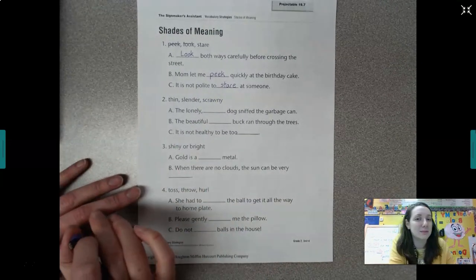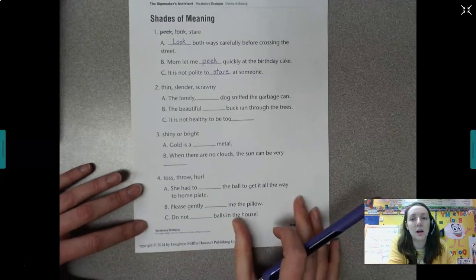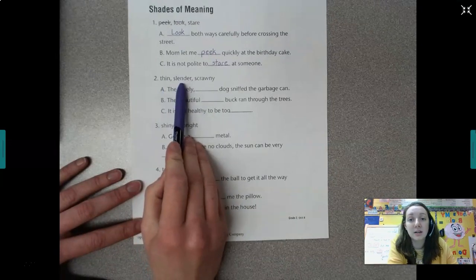You could look quickly, but it's better to peek quickly, right? Because it's a more specific meaning word. Let's try another one. So you have thin, slender, and scrawny.